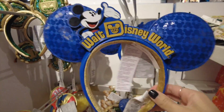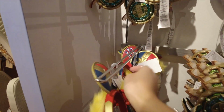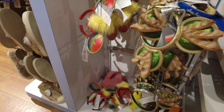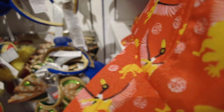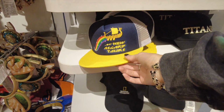Okay, I have these actually for 18. Marble ones. I don't really like these. I'm sorry. If you do, awesome. They're $10. Come get them, but they're not for me. And then we have some hats. Wakanda. This is something I think my brother would be wearing. 13. New Asgard.